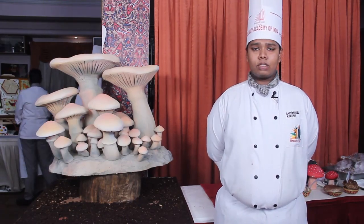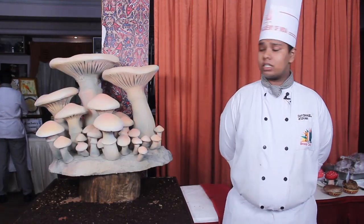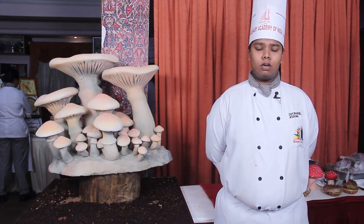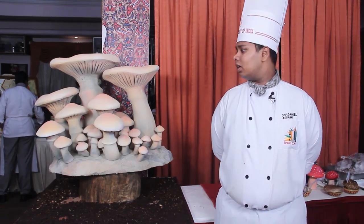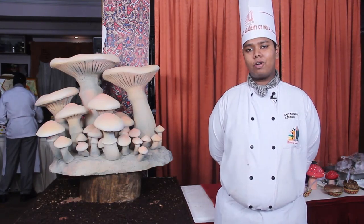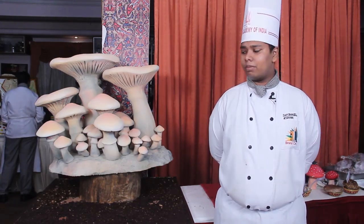And my concept for today is mushrooms. The reason why I've chosen mushrooms is most people are very skeptical about eating mushrooms as they are known to be poisonous. But in reality, they're not all that poisonous. There are a lot of varieties of edible mushrooms that are there.